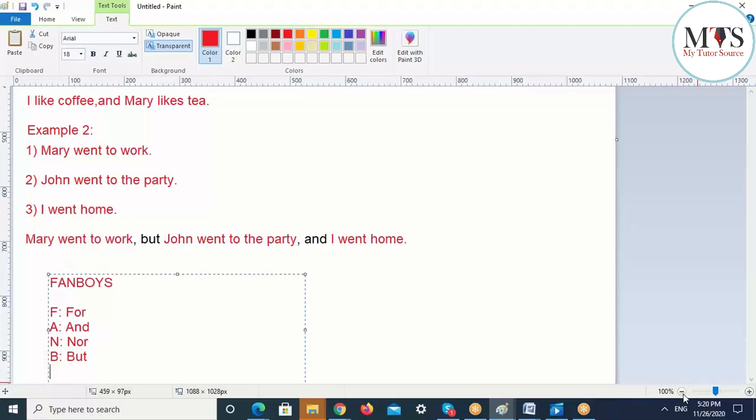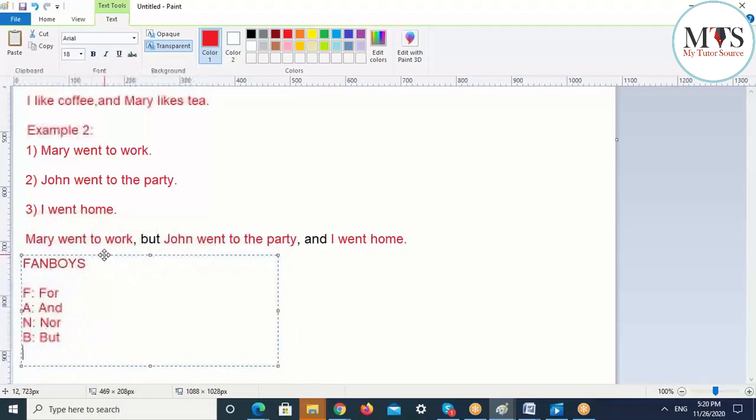And can you tell me what O stands for? Or. Yes, that's right. What does Y stand for? Yet. Very good. And what does S stand for? So. That's right.